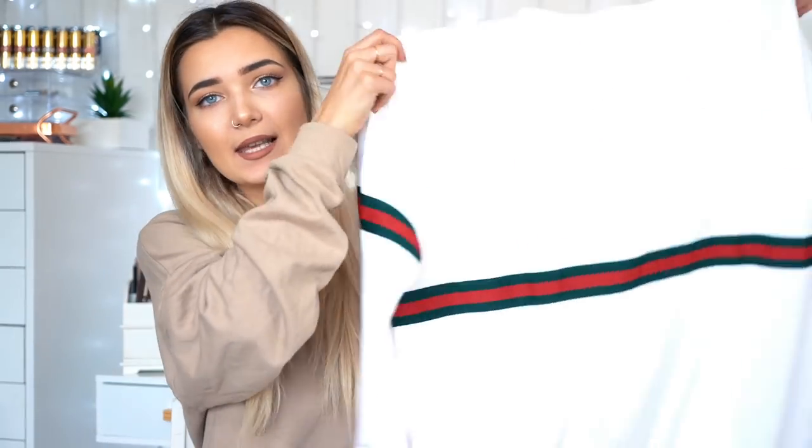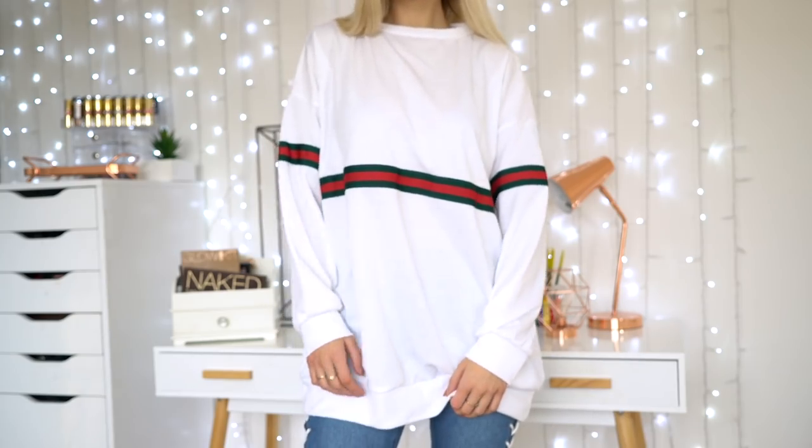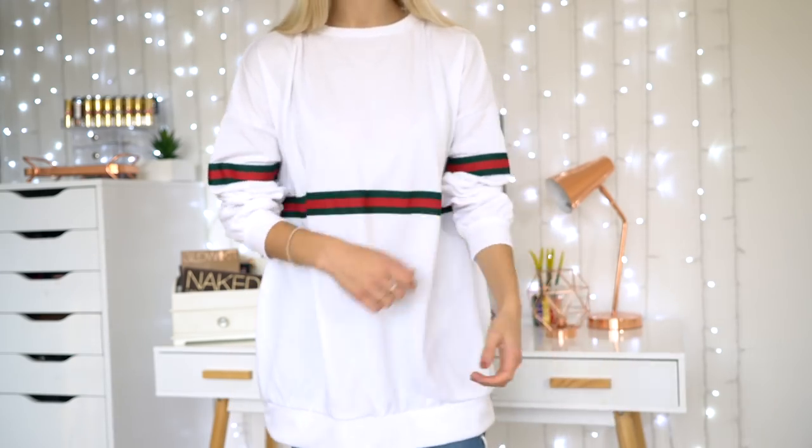I've then got a really big oversized jumper from Misspap, which is just plain white like this, but it's got a Gucci-type stripe going all through the jumper and also the sleeves. It's very casual and laid back. I love these kind of jumpers because they're so easy to throw on. Same as this one, it's just so chunky and cozy, and I just really like that kind of thing.